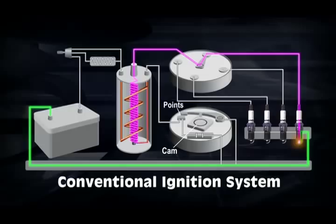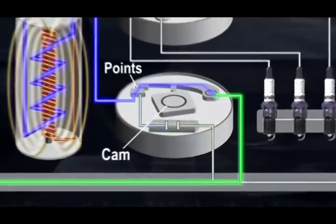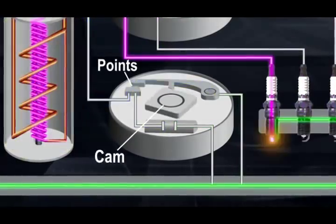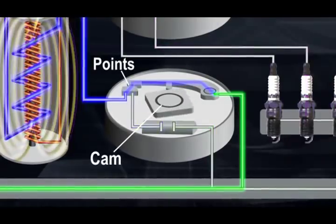When you crank an engine, the cam inside the distributor starts to turn, driven mechanically by the engine. The breaker points riding on the cam will open and close. The spark is created at the opening point and is timed to the compression cycle of the engine.